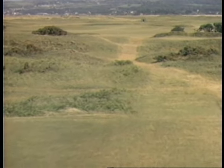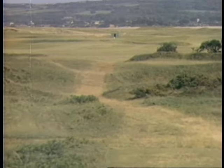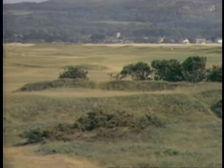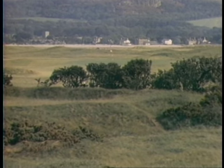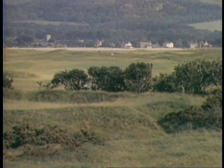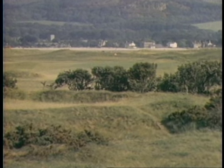The par 4 10th hole, 380 yards, is a dogleg to the right. A line of bushes on the right marks the start of the fairway, a 160-yard carry from the back tee. The green is slightly elevated and falls away to grassy hollows in all directions.